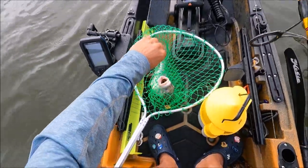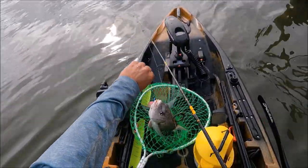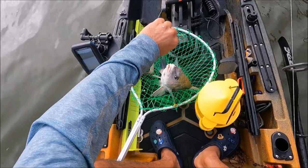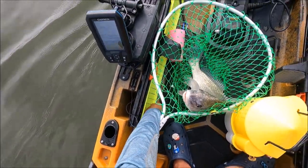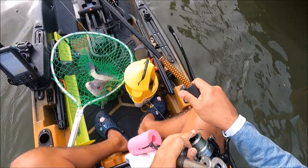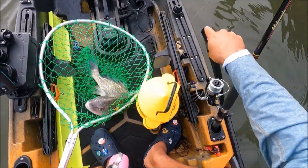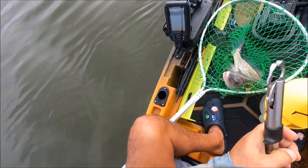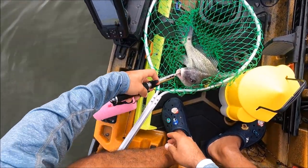Oh, man, gotta love this. Look at this. This is awesome, man. Let's put him on the Bogo Grip. Oh, beautiful color as well, guys. This is epic. I love this. This is what it's all about, guys. Incredible. Oh, even the dolphin came to play.